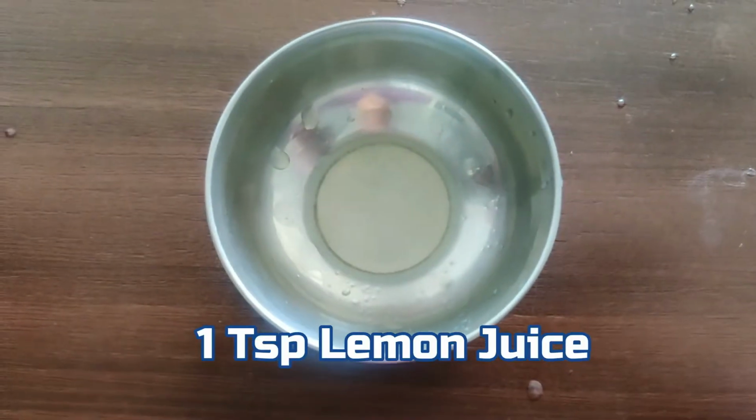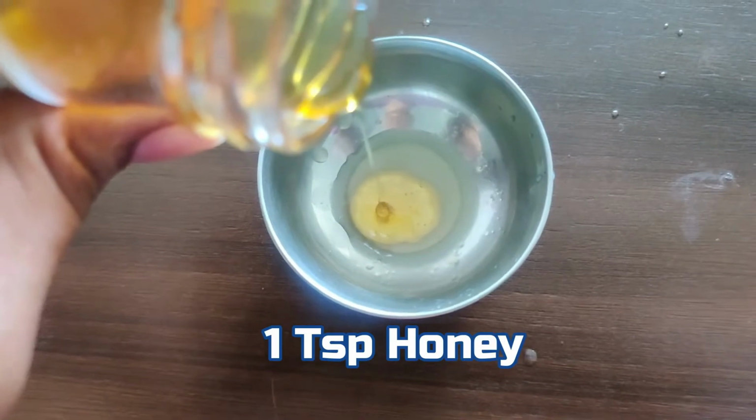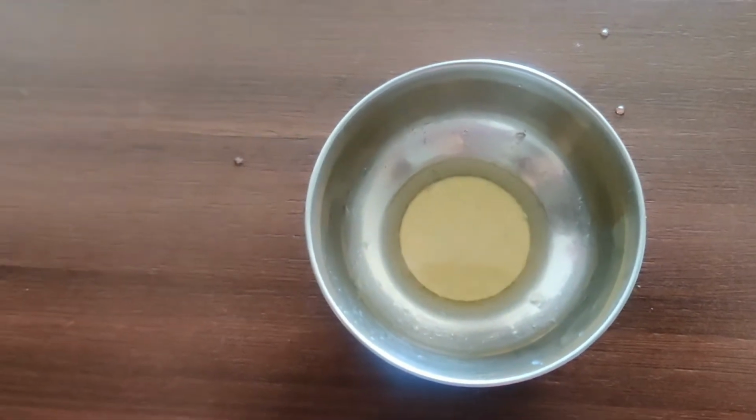Take 1 teaspoon of lemon juice and 1 teaspoon of honey. Mix it well. Apply the lemon and honey mix on face and neck. Keep it for 20 minutes and wash it off with cool water.